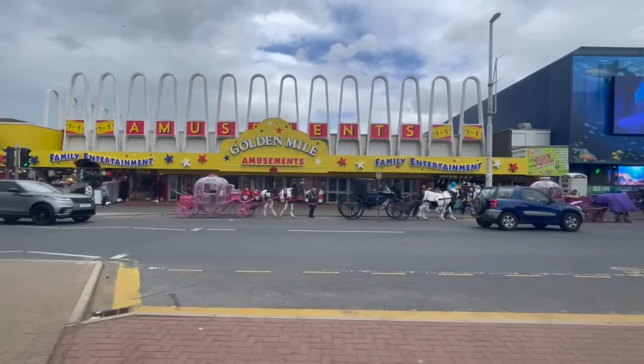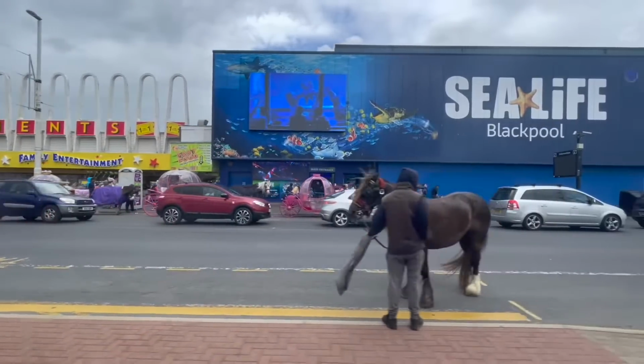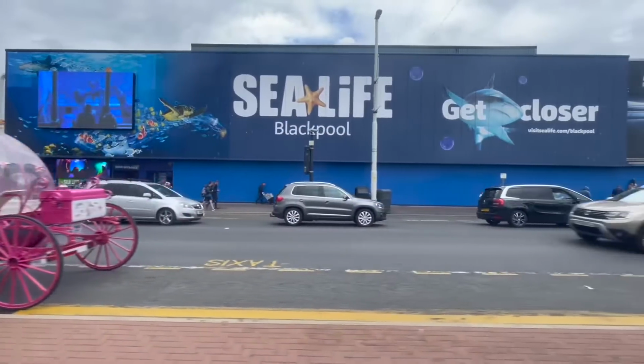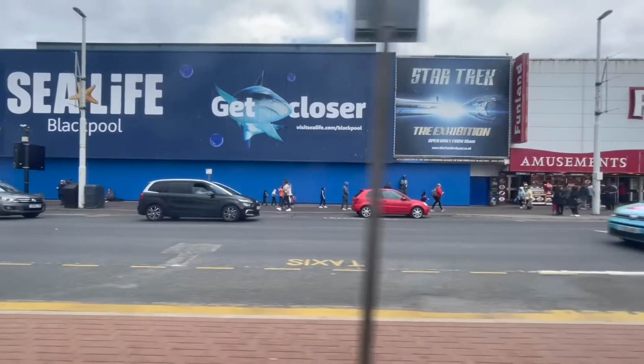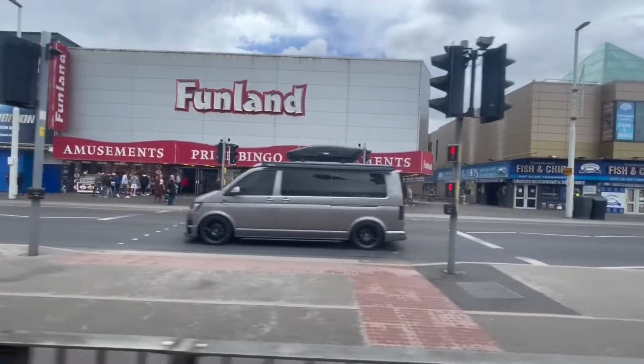The Golden Mile Amusements used to be Mr. B's back in the olden days, and used to have rides in there as well. I'm not sure if they have rides in there now. The Sea Life Centre, of course. And this arcade here now, Funland, was my favourite back in the olden days.